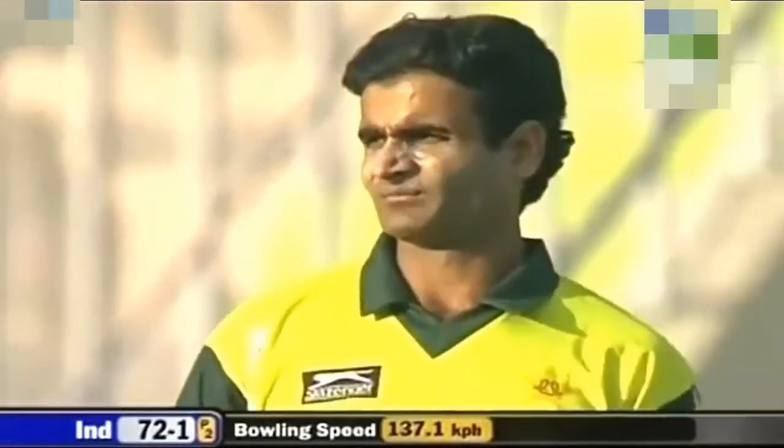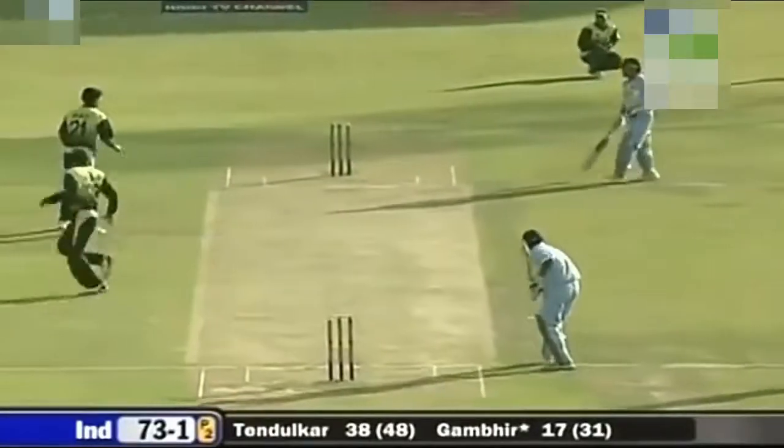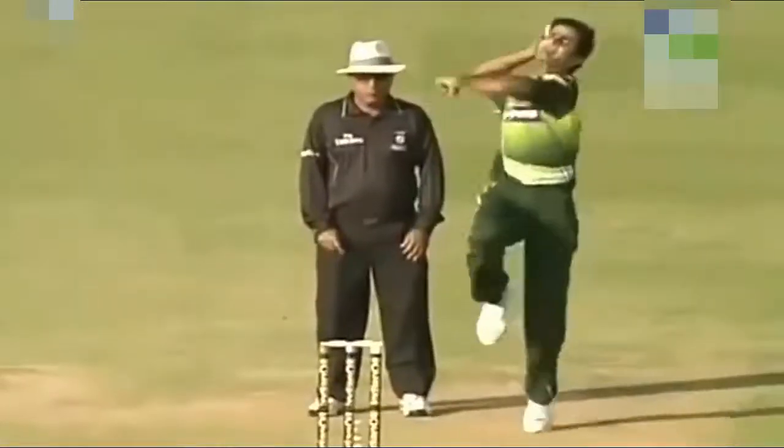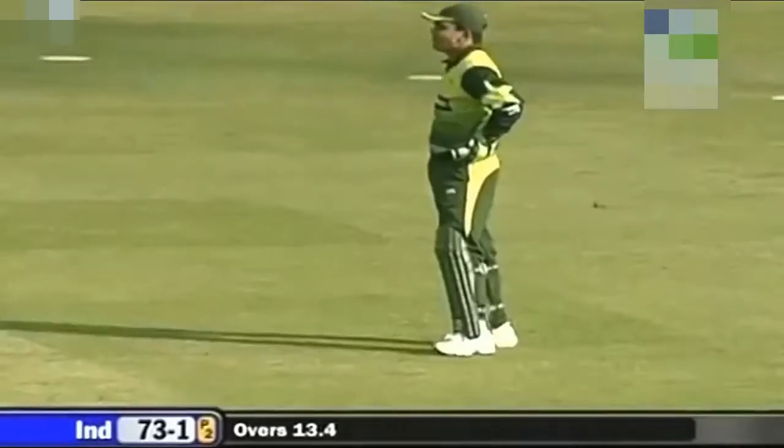I think it might just have fallen short of Kamran Akmal. If that ball fell short of Kamran Akmal, that's criminal. Because the batsman was driving, he was going hard at the ball. And if the keeper has been standing too far back, I think.